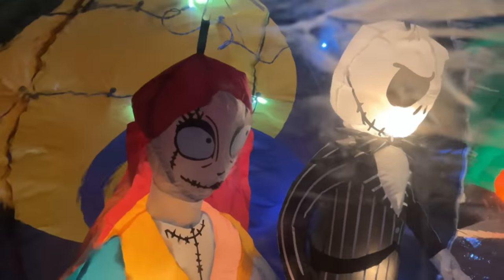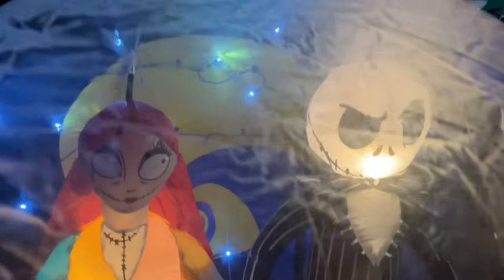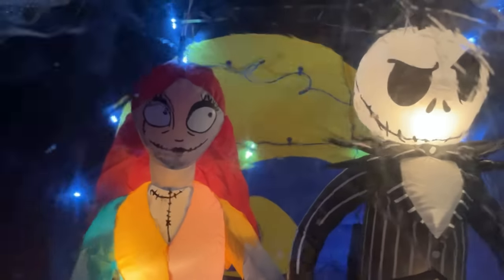Yeah, all of them. I think I got 8 Nightmare Before Christmas inflatables this year, and that's crazy. I know I have a problem, guys. I'll admit it. I'll be the first one to do. Look how cute they are. They're just in love, guys. They're in love.